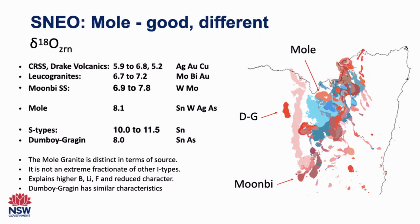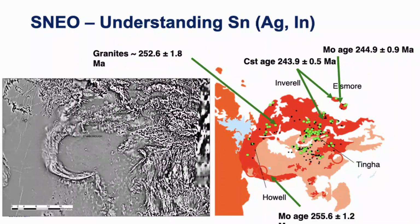Unfortunately, we've done oxygen isotopes on the zircons from the Mole, and we find that it's actually very distinctly different from the other mineralised granites in the southern New England. It's quite heavy, not as heavy as the S-types, but would suggest that it is contaminated with crustal materials, which has made it reduced, which has brought in fluorine, lithium, which has energised it in terms of fractionation. So it would appear to be quite unique. It doesn't represent an ultrafractionate of these kind of rocks.